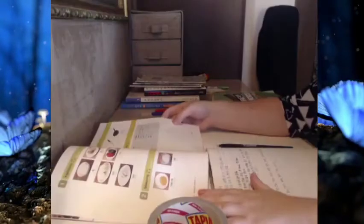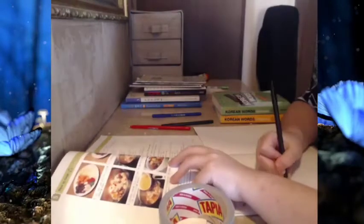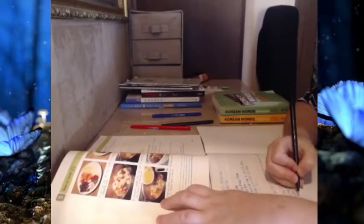I mentioned in my previous video's description that I'm aiming for TOPIK 4, which is the minimum I need in order to apply for the university I wish to attend. Based on conjecture, I'm probably already TOPIK 3, and so I'm basically attempting to close the gap.